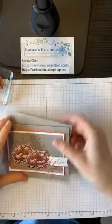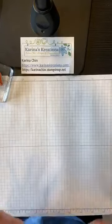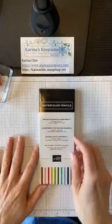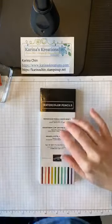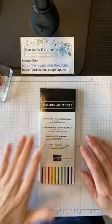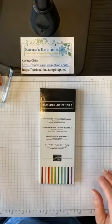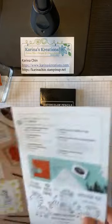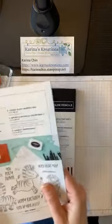Watercolor paper, watercolor pencils. Why do you want to buy this? Well, 1, it's fun. So Stampin' Up! actually sells two kits of watercolor pencils. When I was starting to work with this, I don't think I'm supposed to share this, you guys, today, but it's going live tomorrow, so I'm just going to talk about this.